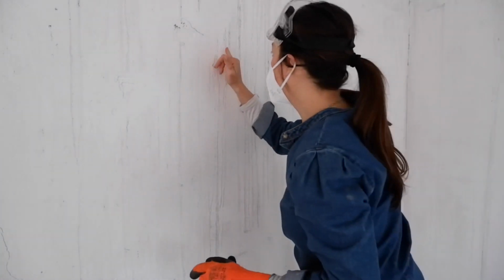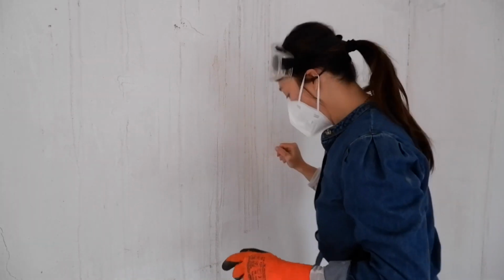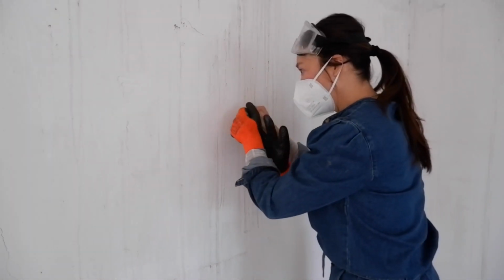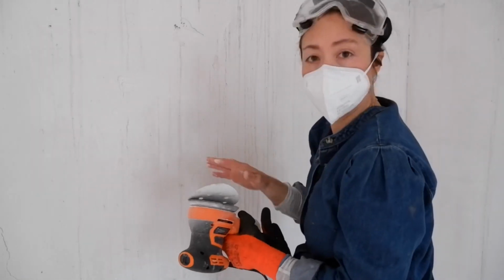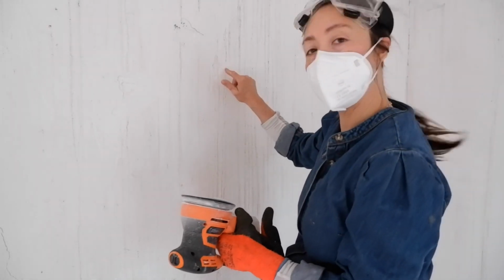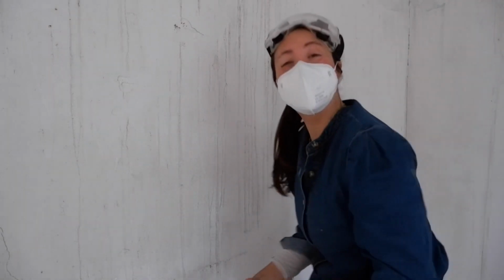I want to point out something. You see these little rivets in the drywall? That's where the water damage was. And when I pressed down with my sander, it smoothed it out. So that tells me I can go up a grit on this area. So I'm currently working 240, so I'm gonna try a 180 and see if I can smooth and flatten this area out. It should work. We'll give it a shot.